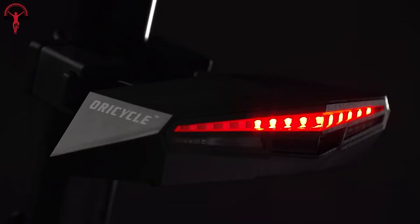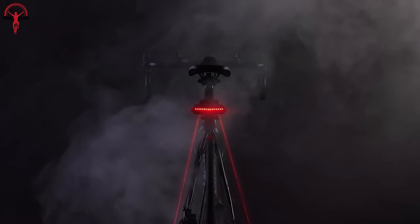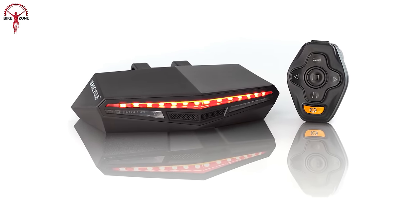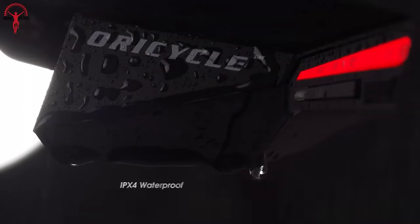Next, we have the Auracycle C2, a convenient bike tail light that highlights you even on the darkest roads. With 29 ultra-bright LED lights delivering 85 lumens of illumination, it ensures visibility from up to 150 feet away in any weather or lighting conditions. Its 3,350 mAh rechargeable battery offers up to 30 hours of usage on a single charge, even in light rain. C2's ground lane light adds an extra layer of safety, alerting nearby vehicles to maintain a safe distance. Its built-in light sensor enables automatic on-off functionality in varying environments.